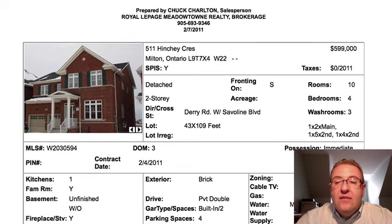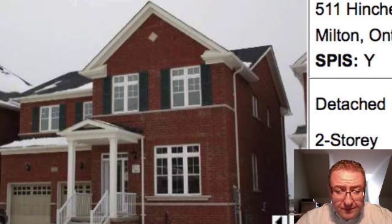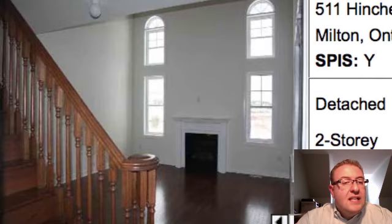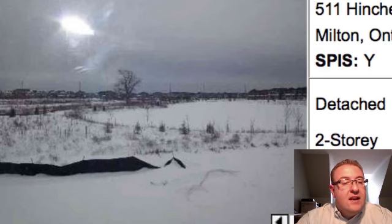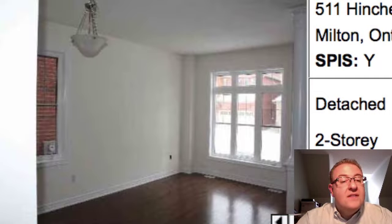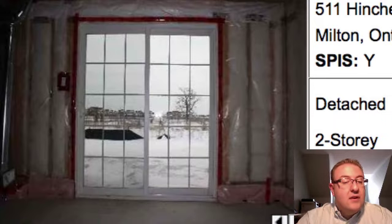Hinchy is at $599, and so these guys, same kind of thing, about 2,500 square feet, open family room, which is really nice. And so what they're banking on is, that's the view there. Okay, so you've got a nice pond view, nice and open. You can't even find Hinchy on Google Maps either. I can't even find it on my system, so I have no idea where Hinchy is. Hardwood floors, glass shower. There's your walkout there.